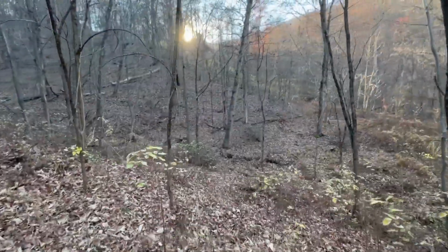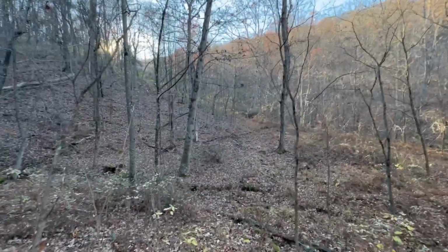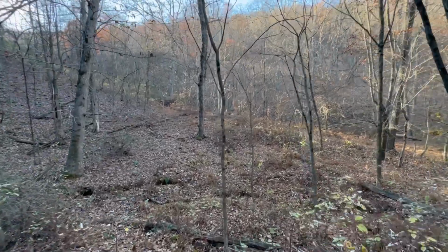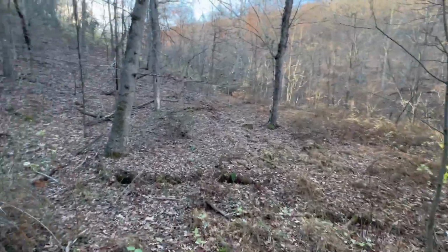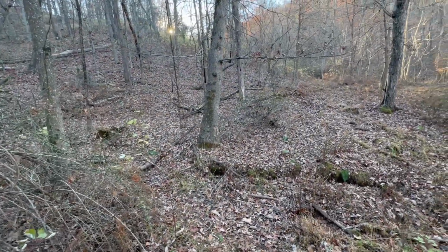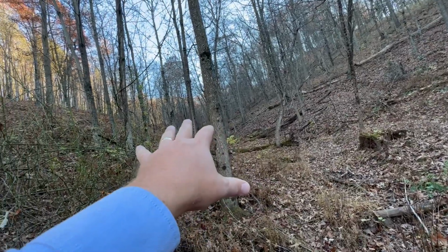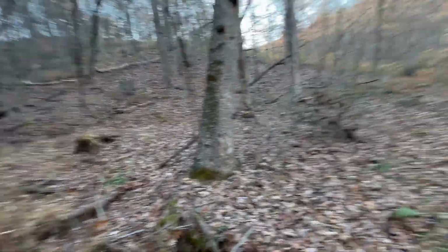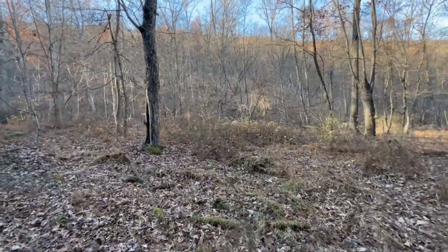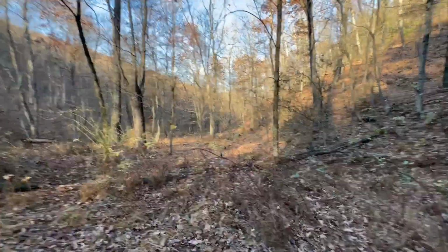It's getting later in the day on me down here. But there are two hollows that come together down here, which is what you're looking for in a deer crossing. And there's tons of sign down here. Let me show you what we got. When you're walking down this path, the property line pretty much runs right down this smaller hollow right here. So I'm all the way over on the left-hand side of the property, if you're looking at it from the road.